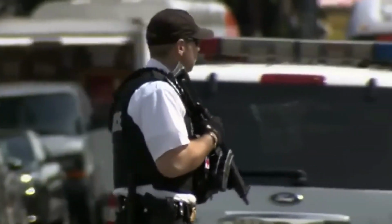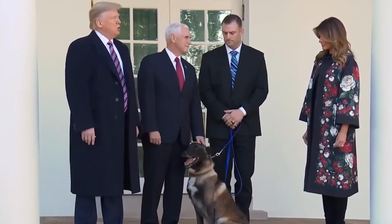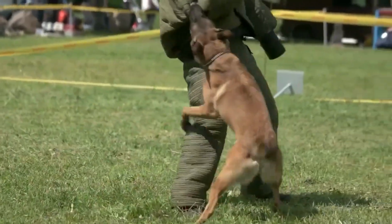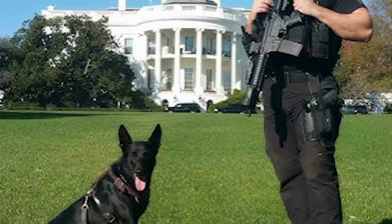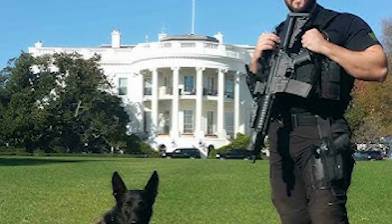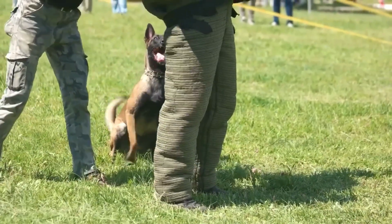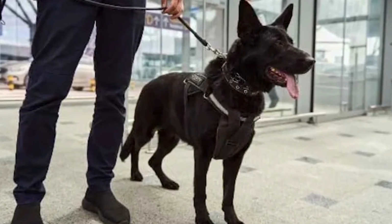But one of the most effective tools in stopping intruders is something much simpler: dogs. The White House employs highly trained Belgian Malinois, a breed known for its speed, strength, and intelligence. These dogs are not just pets, they are elite security officers, trained to detect explosives, chase down intruders, and neutralize threats on command.